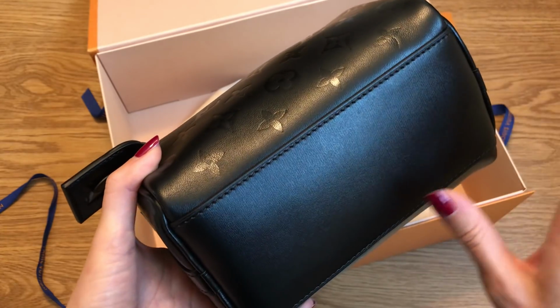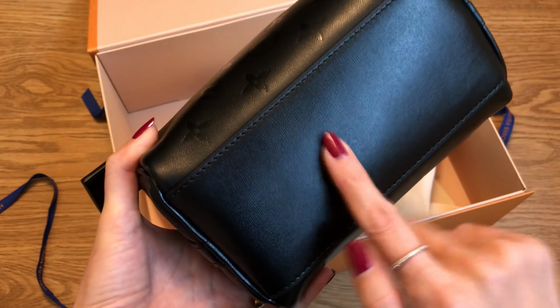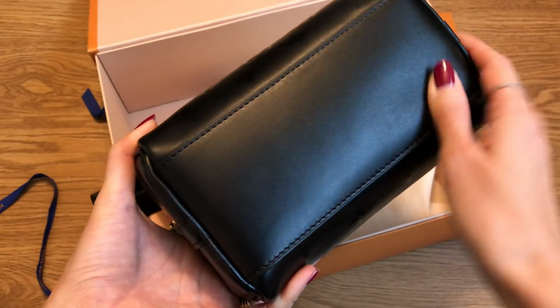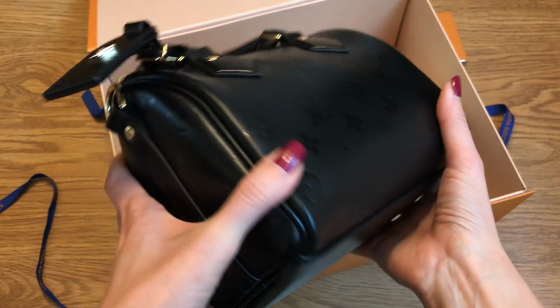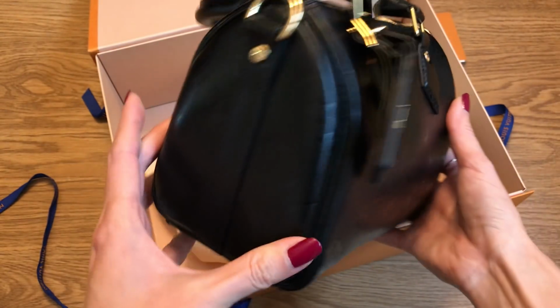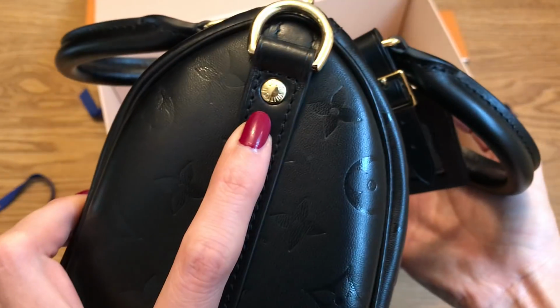And so now I feel like it's more structured. But this one here, I don't know if it's because it's leather down here, it's really structured, and it's also a mini version, so I don't think there's going to be much sagging. Here is the gold hardware.